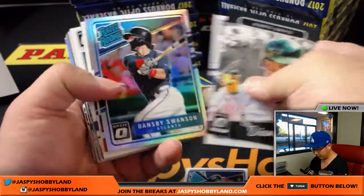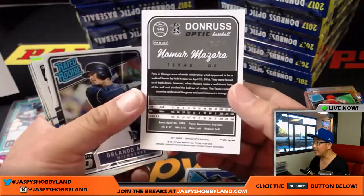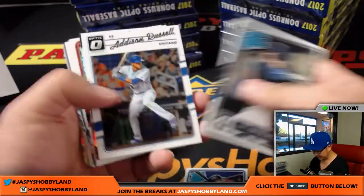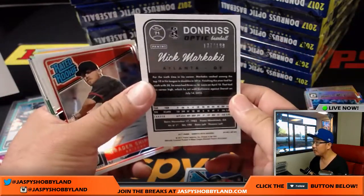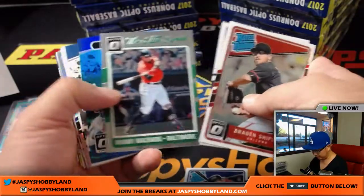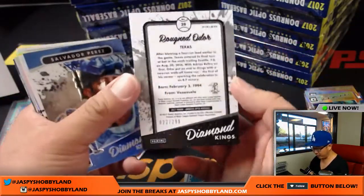So should just be parallels from here on out. Nomar Mazara for the Rangers. That'll go to Andy. 86 out of 99. Nick Markakis for the Braves for Jared. 137 out of 199. Is that a green? No, it's not. Rougned Odor for the Rangers and Andy.